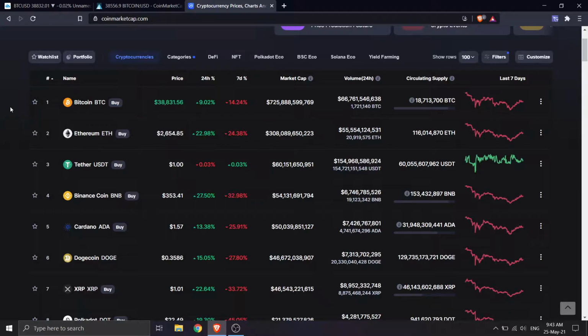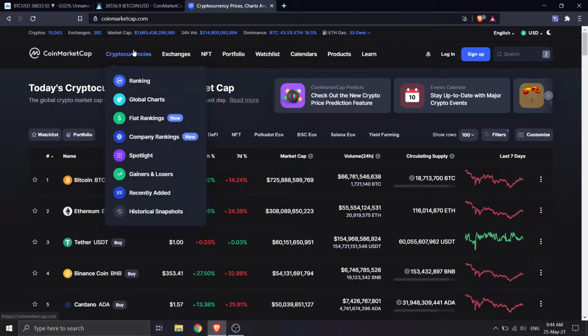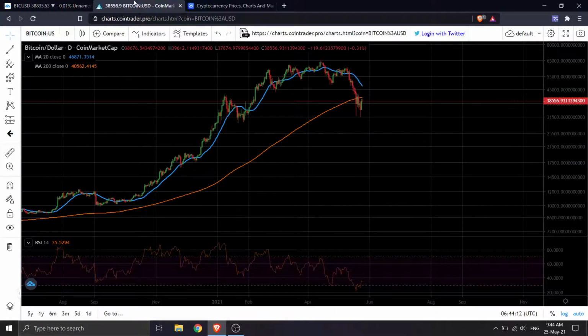So let's go ahead and take a look. So we know that in the past few days Bitcoin had a pretty steep correction. It was trading at around 50,000 and then it drops to 30,000. So let's go ahead and use a chart for it.